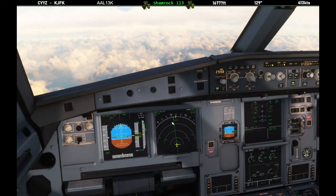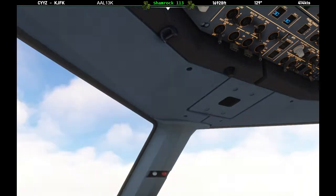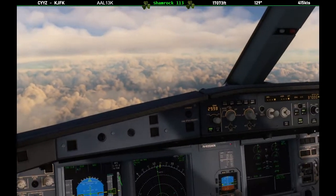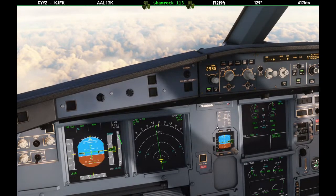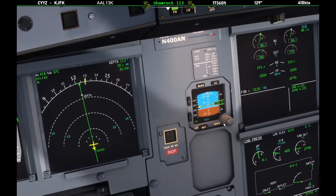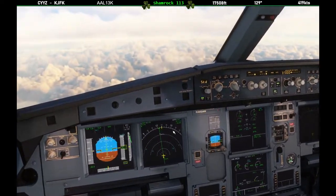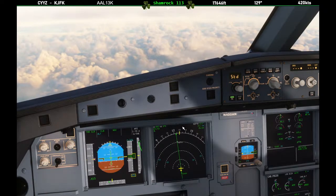Awesome. Okay, gonna turn off the seatbelt signs and, well, we've still got a bit of cloud left, so we'll leave the anti-ice on for the moment. Passing 18,000, we'll switch to standard QNH on our standby. They don't call it QNH, I need to remember that actually. It's the altimeter.